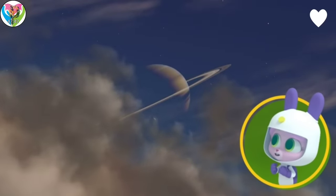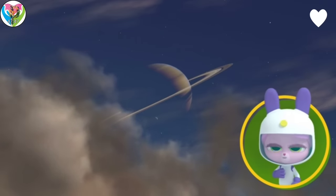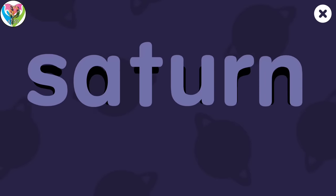Wow, amazing! And from Earth, Saturn's rings really do look just like my hula hoop. Time to get spinning! Let's write Saturn.